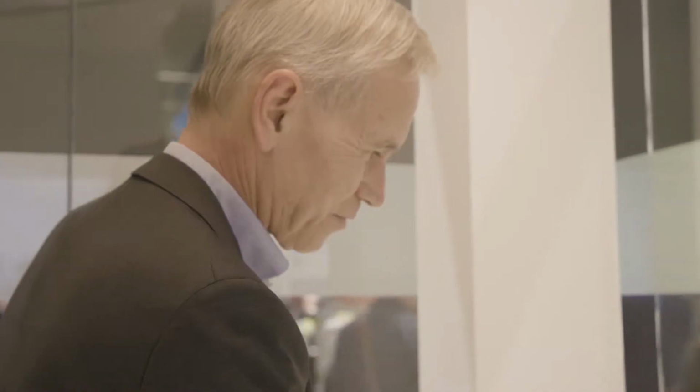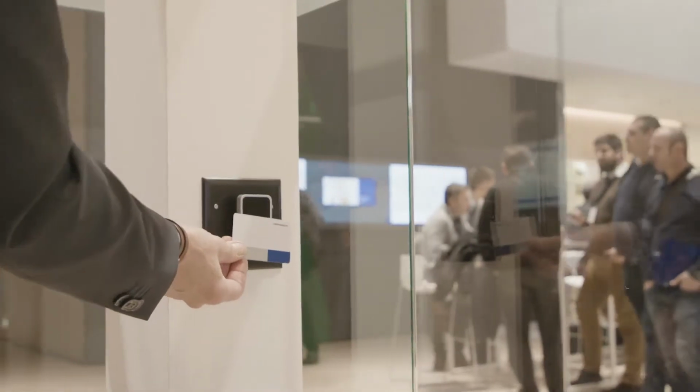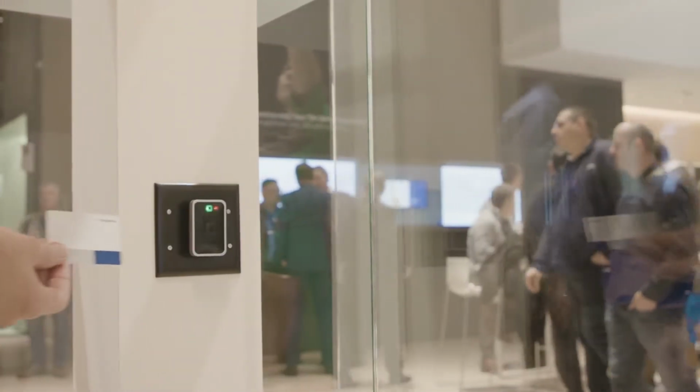So our applications with glass range from the bathroom door of Mrs. Müller in Recklinghausen to the shop window of a large department store in a shopping mall in Dubai.